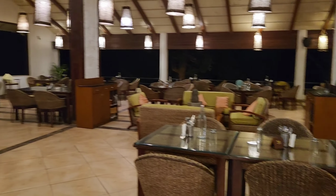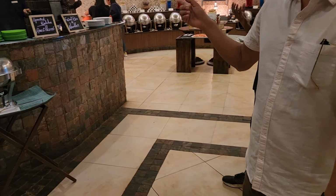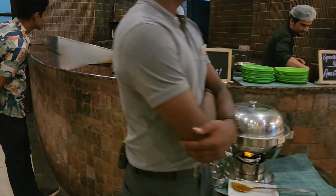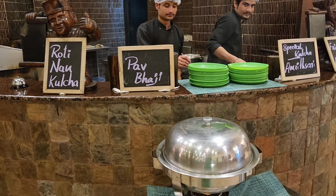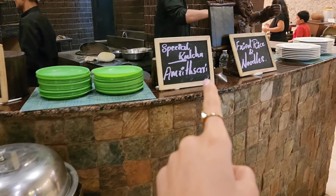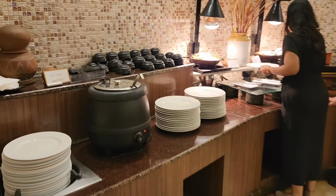Okay, we are back for dinner, and we'll just show you some of the variety. The best part is that nothing is a repeat of what it was earlier. The menu has completely changed. Yeah, and we are vegetarians, so that's a big thing. So this time the special is pav bhaji, amritsari kulcha, fried rice and noodles. Just quickly we'll take you around.